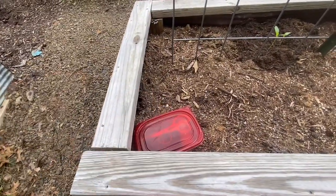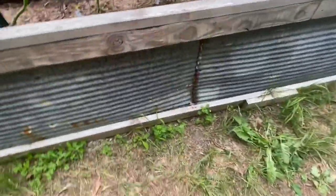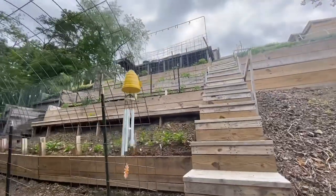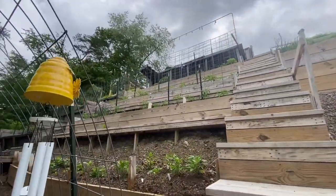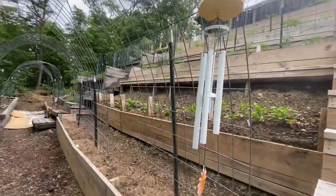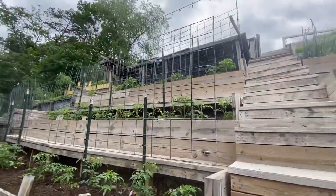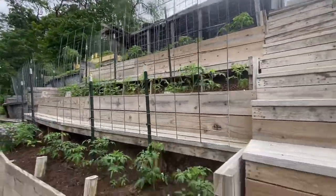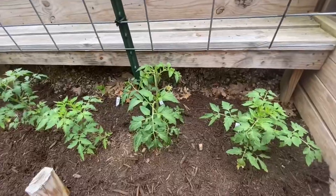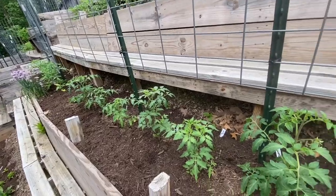Sorry, my hands are filthy, but tomato pruning, that's what happens. They get stained. I have one more bed I have to do that in, and that is the third one down there. The other two I have done. Okay, so those two beds have been done, looking great. This one has not been done yet. So I'm going to tie all these up and prune them.